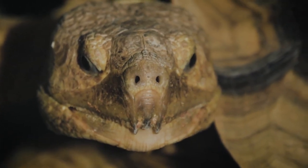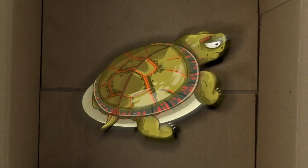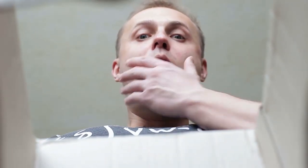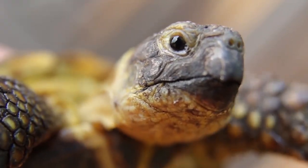Talking to Globo, he said, "I put the box on the pavement for the rubbish men to collect." And a neighbor said, "You're not throwing out the turtle as well, are you?" I looked and saw her. At that moment, I turned white. I just couldn't believe what I was seeing. To be honest, I can't either. How could something like this have ever happened?